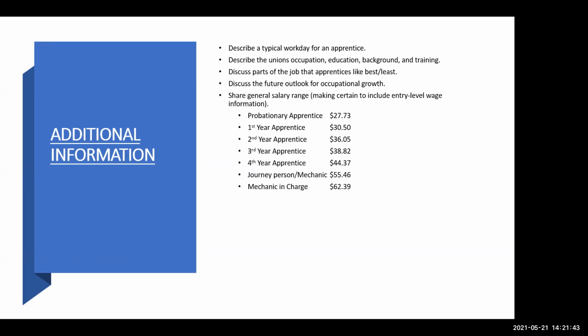Here's the salary range for apprentices. As a probationary apprentice, you would start out at $27.73 an hour. This is Detroit. Lansing is a few cents more. First year apprentices: if you successfully complete your first 2 semesters of our classroom, you will then be increased to $30. This is as of January 1st this year. January 1st of next year, these will increase.